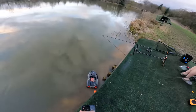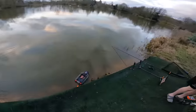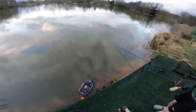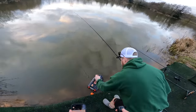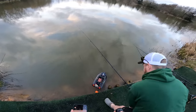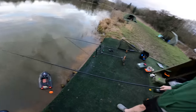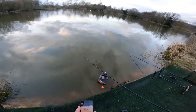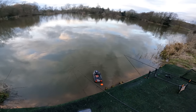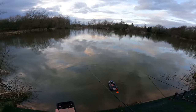Just putting a little bit of a PVA bag that we've tied up on the end. A couple of reasons for doing that. One, that it keeps your rig free. And at least you know you've got some bait around your hook as well. And then you just open your bail arm, and then Rob will tell me when he wants to drop the rig.